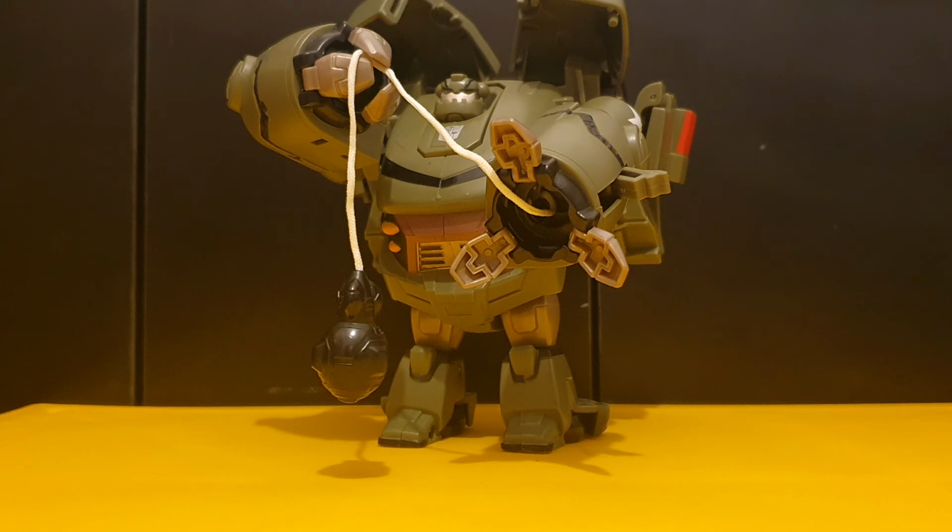This is a really good figure, and it's one of my favorite Transformers figures, period. I just love this figure so much. It's so much fun. The alternate mode is cool, and the wrecking ball gimmick is actually pretty cool, and you get him posed like this.